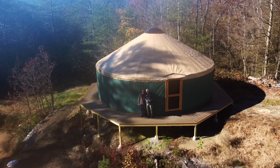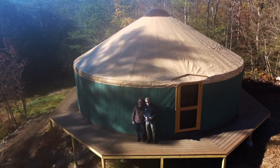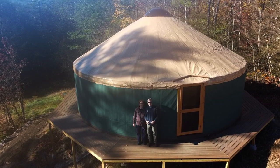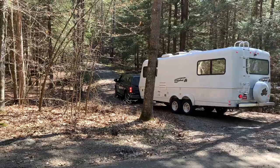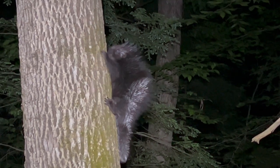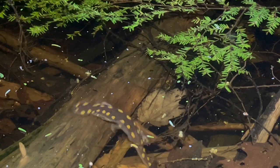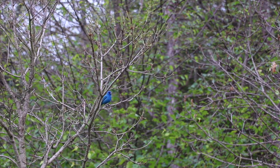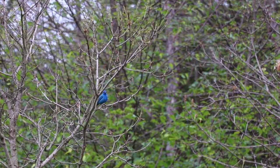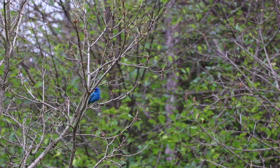We have been living off-grid in Vermont for just over a year. We moved here from Dallas, Texas. One of the things that we love most about our property is getting to know the local wildlife. And when we first arrived last May, we were greeted by a beautiful bird called an indigo bunting. The male came out and claimed his territory.